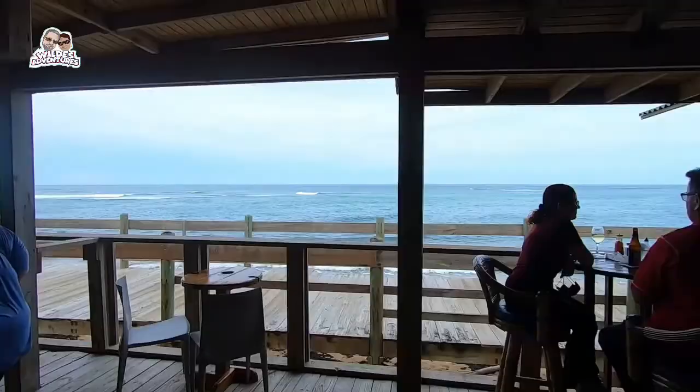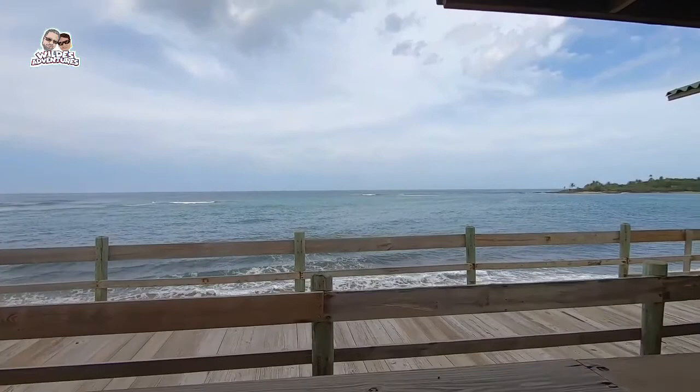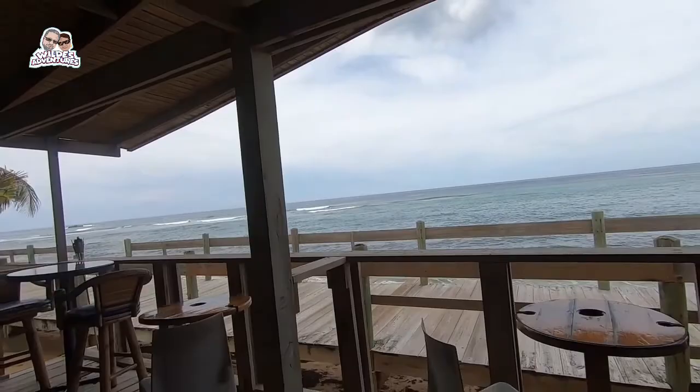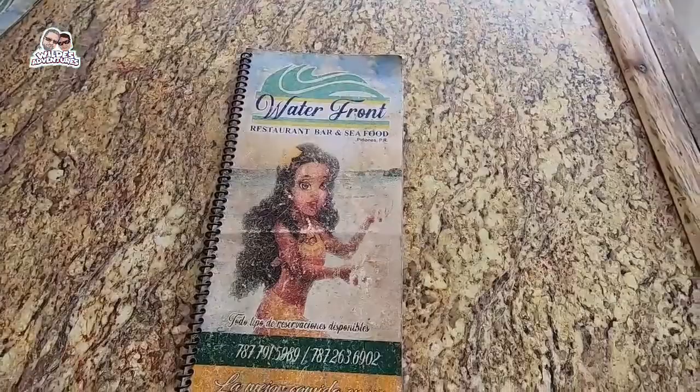This is the view, folks. This is it. Blackest thing down the road there. This is literally Waterfront. Here are the menus. Their menus are very old and worn, so if you want to check out the menu and the prices, you may want to pause in these next four slides. But the prices were pretty decent.